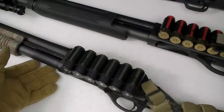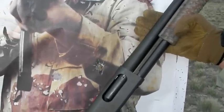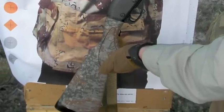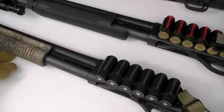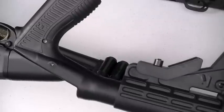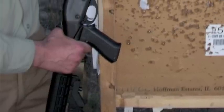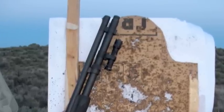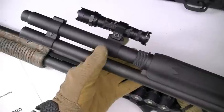Overall lengths before we leave, size and weight: 39 inches for this synthetic stock Remington 870 Express Tactical. That's pretty short, pretty quick into action. That's again a 6+1, 18.5 inch barrel. This one here is the Remington 870 wearing that Knoxx Spec Ops recoil reduction stock in its retracted position. This also is 39 inches, thereabouts. And that's a 3-round factory extension on the magazine tube. So that's pretty cool. Same overall length, and you still have an extra round.